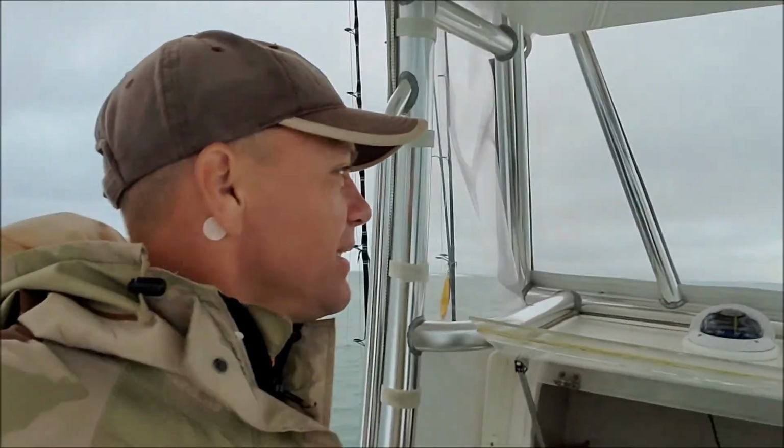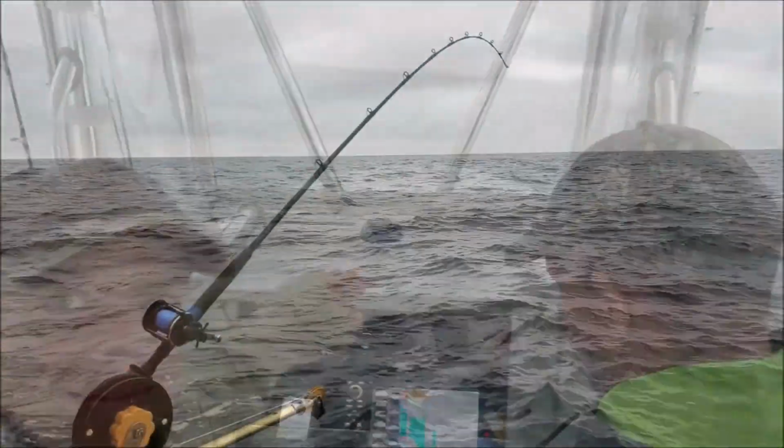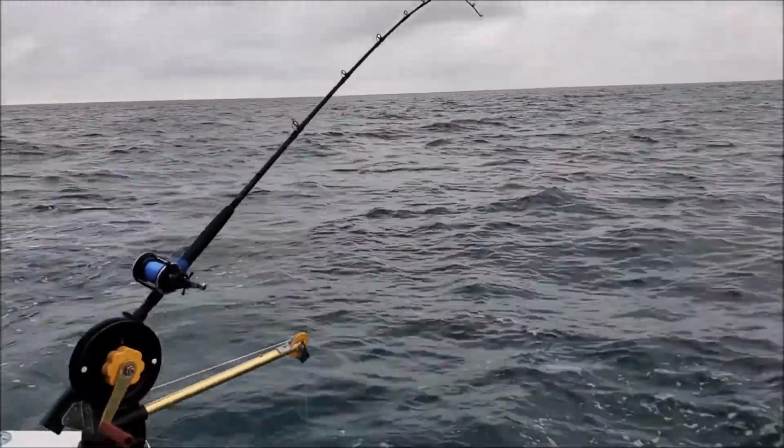We're about to bust out at New River Inlet here in North Carolina, the middle of October. Looking like a nice day so far. Bait in the live well, rigs are ready to go. Now we just got to put some fish in the boat. All right, we're here. We made it out. About 10 miles out right now, 50 to 60 feet of water.